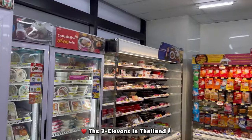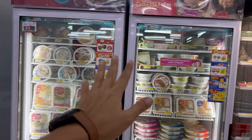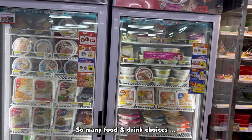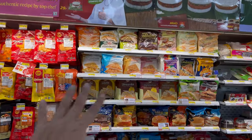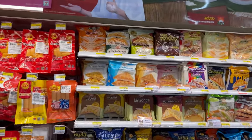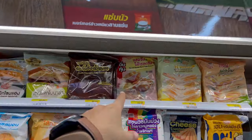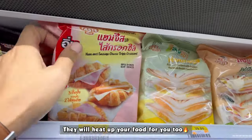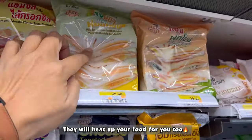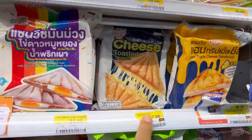In case you didn't know, 7-Eleven in Thailand is a whole different level, guys. 7-Eleven in Thailand is always good. So here are your food options. For those of you on the go, you just want to grab a quick bite. We got toasties over here. We got croissants, look at that. Ham and cheese, triple cheese croissant. Pandan. Ham and cheese. Oh, cheese toasted sandwich.